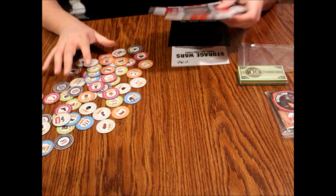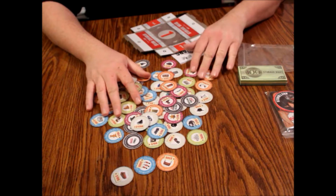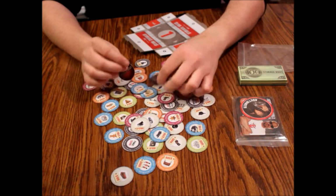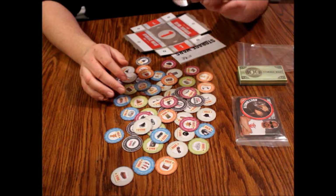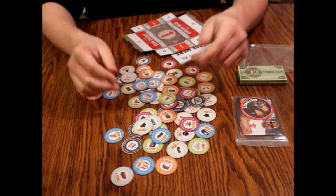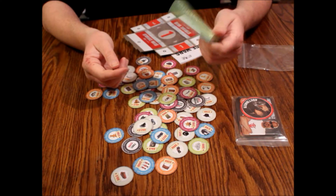But if I had paid $10 or $15 for this, I'd be a little annoyed, because this is pretty low quality overall. These cards were pretty good. They're okay unless they got wet. Not really a beer and pretzels kind of game, because you're going to get these wet and they're going to get destroyed. They do say Storage Wars on the back, which is kind of cool, but the money, I can tell, is just cheap paper. I'm not even going to bother opening it because they'll get destroyed.